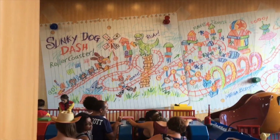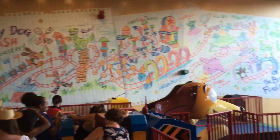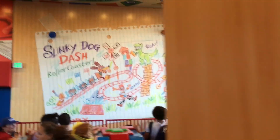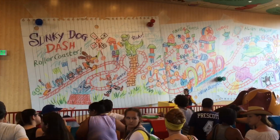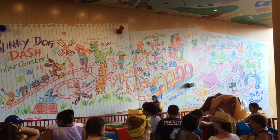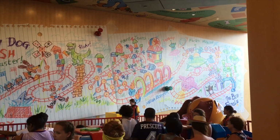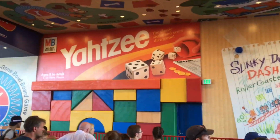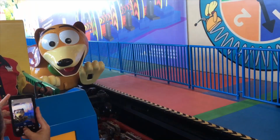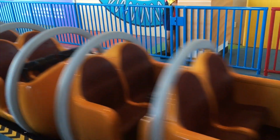Almost there. Here's a whole map of what the ride could have looked like. I think some things are pretty awesome. There could have been lots of really cool things. But hey, it's basically an entire outline of the ride, so pretty awesome. Of course, like a board game, there's all kinds of more boxes, a Yahtzee game, so looks like we're almost time to ride. Time to ride.